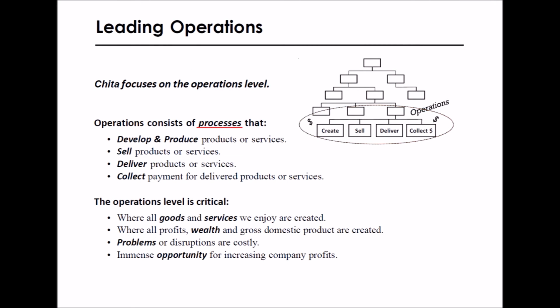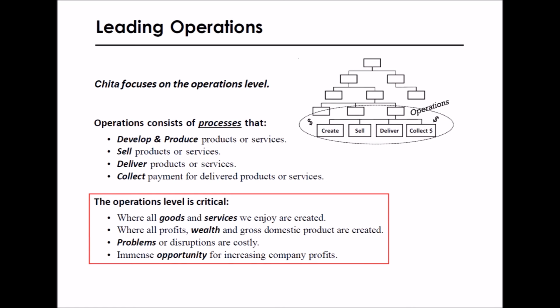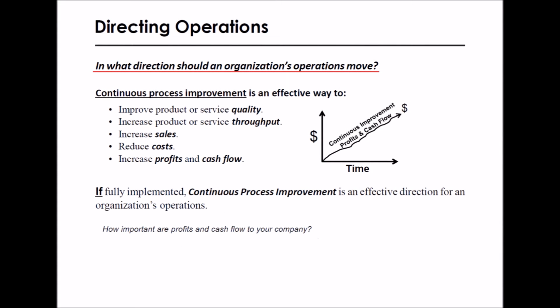Operations consist of processes. Processes for developing and producing products or services, selling, delivering, and collecting payment for products or services. The operations level is important because this is where all the goods and services we enjoy are created, where all profits, wealth, and gross domestic product are created. Problems or disruptions to operations are costly, and there is immense opportunity for increasing company profits. So, in what direction should an organization's operations move?